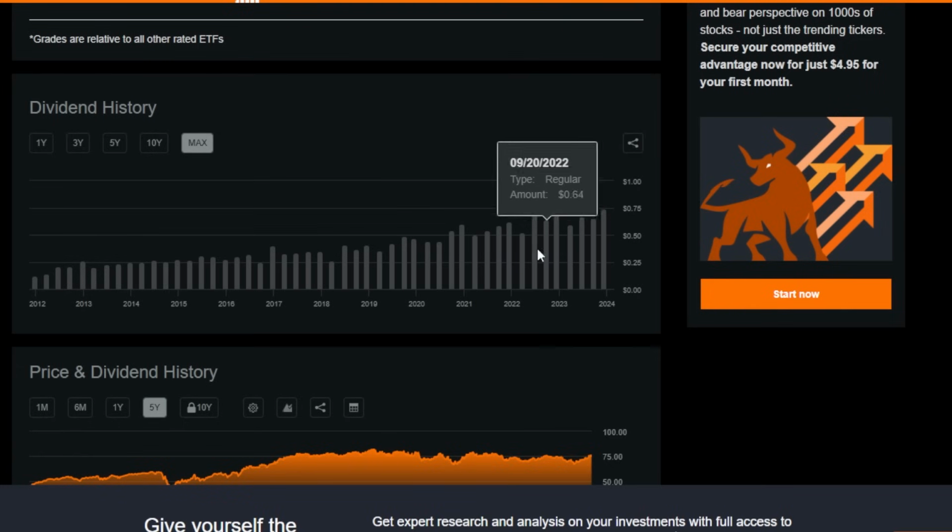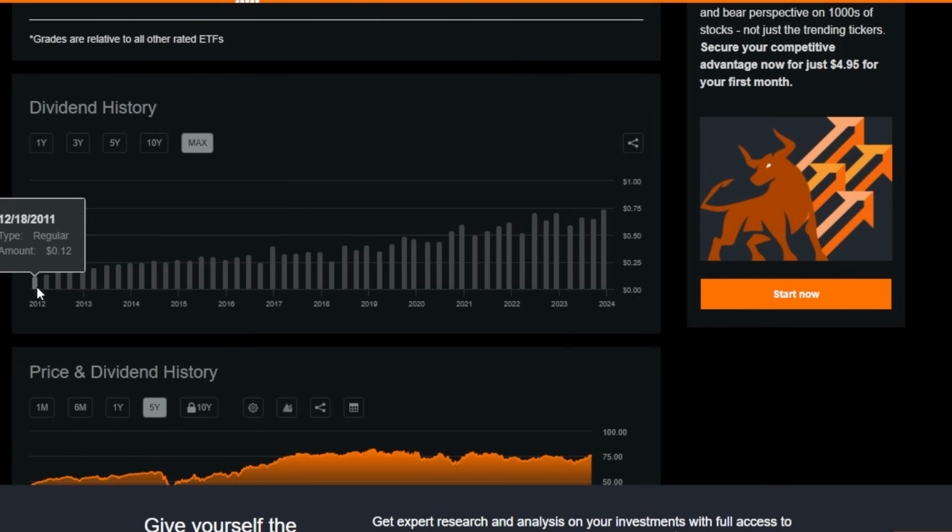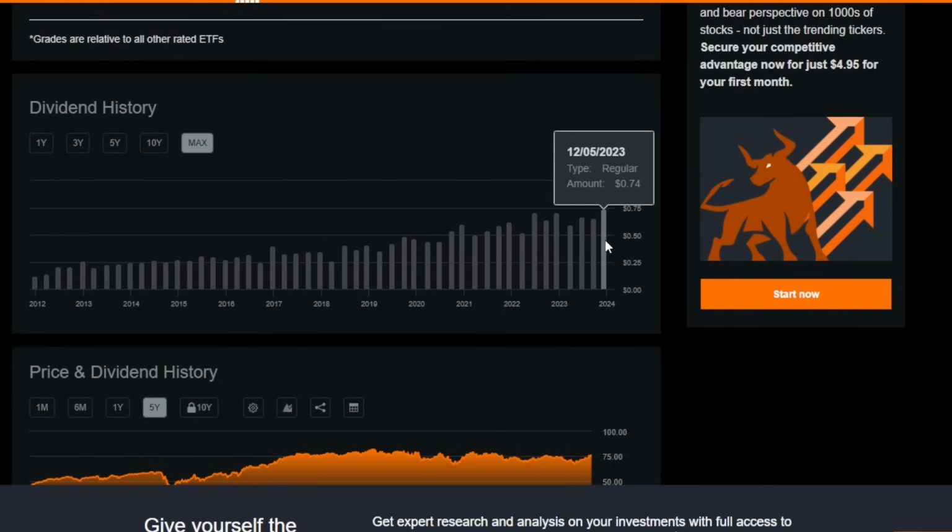And the dividend growth is very easy to see if you just zoom out on all the dividends that were paid since the start of SCHD. 12 cents back around 13 or so years ago, and the most recent dividend that was just paid in December, 74 cents, which is insane.